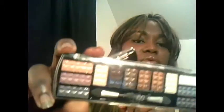So I picked up, they had more than this, but I just picked up 6 of them. So I paid $6. Unfortunately, the palettes don't have names on them. No, they don't have names on them. So that's the first one. As you can see, it's like a more neutral. It's got a little bit of color in there, but it's more neutral.